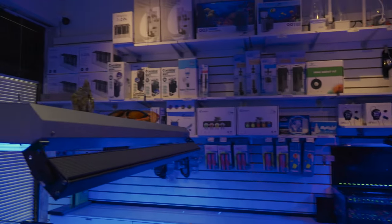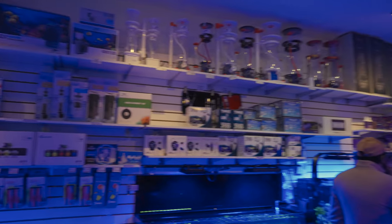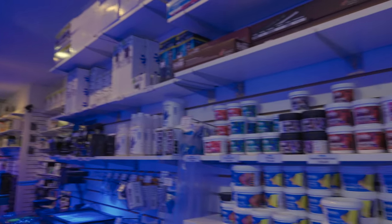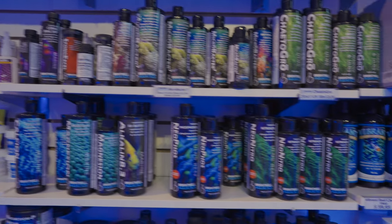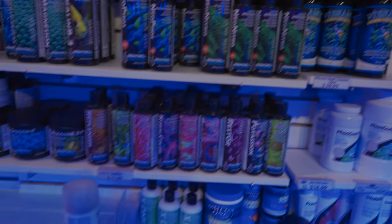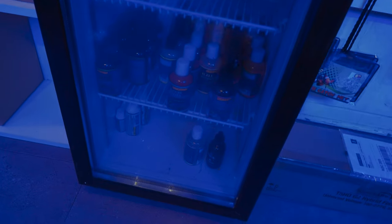I like how everything is organized. Again, all over the walls. So pretty much anything a reefer might need. So look at that, a fridge for anything like Fido and Oyster Feast, which are both things that I do on a regular basis.